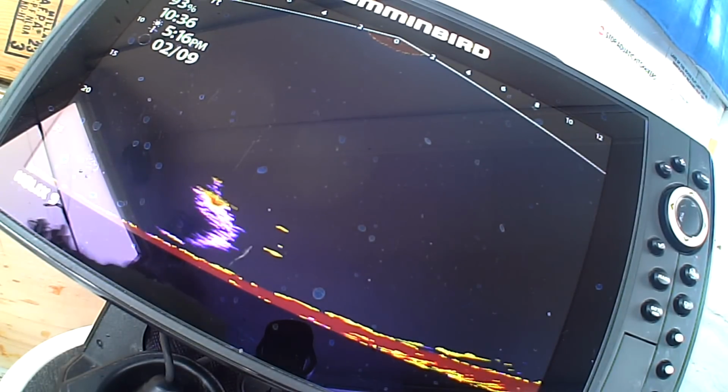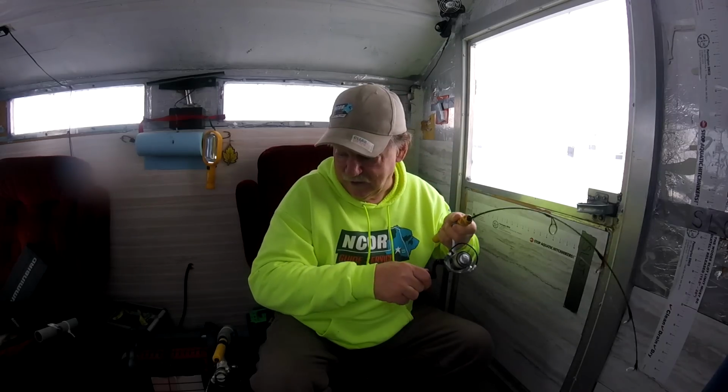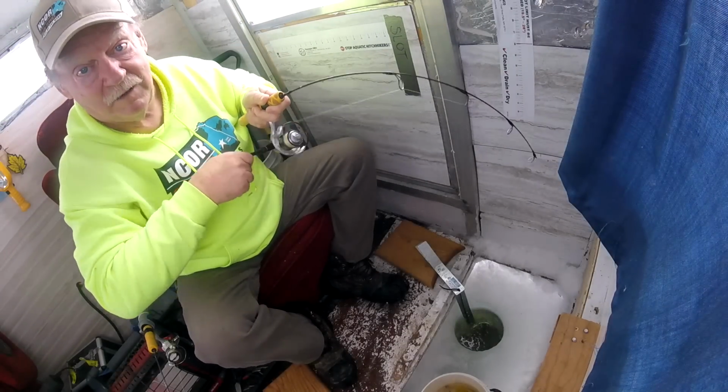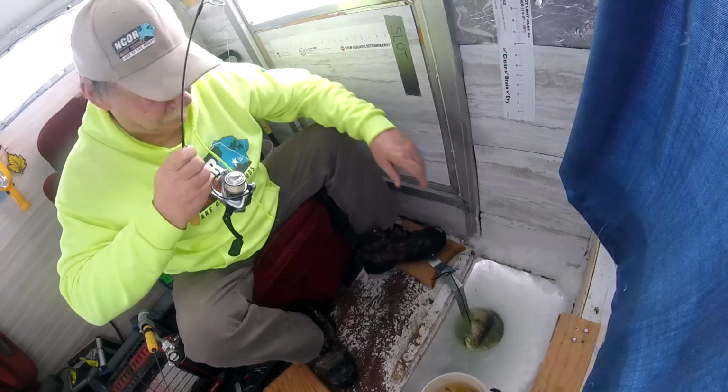Got him! I got him! Jeez, a nice fish. Come on. I knew it was a nice fish. I got my fish trap down this hole too. All right, here we go. Don't get away, don't get away. Every time I turn that camera a little bit, get out of there. Get out of there. He's in the hole. Fish trap's down on him.